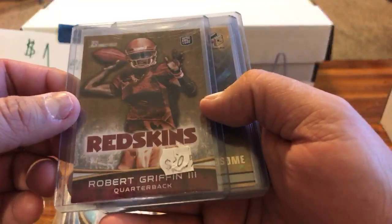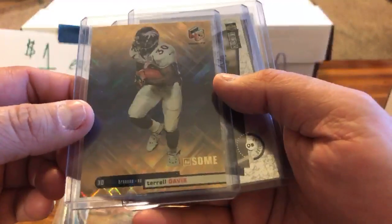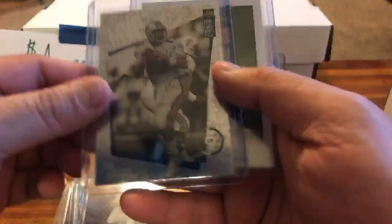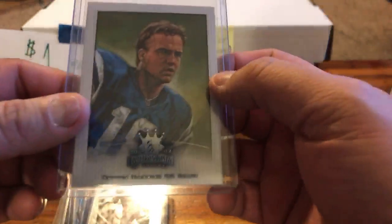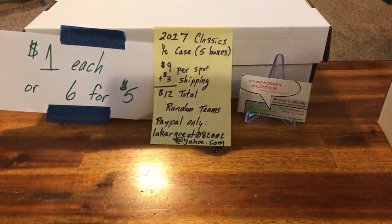Robert Griffith, the Bowman rookie. A Terrell Davis gold insert from Holographics. Larry Fitz, okay. Dan Marino insert card. And a Peyton Manning Gridiron Kings. That Fitzgerald was the rookie Showbound. Yep. Okay.